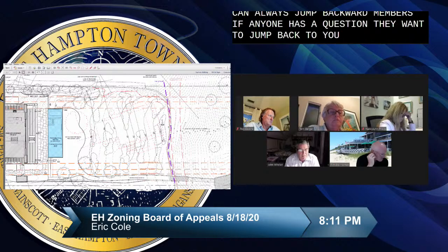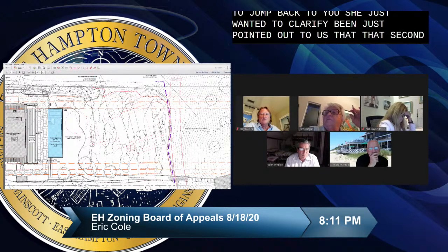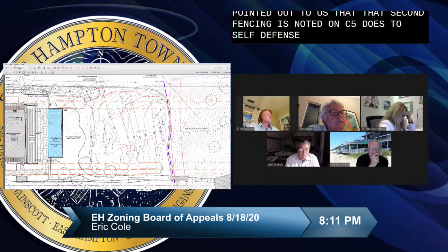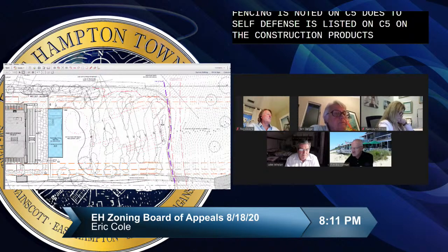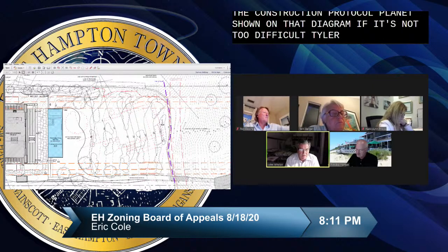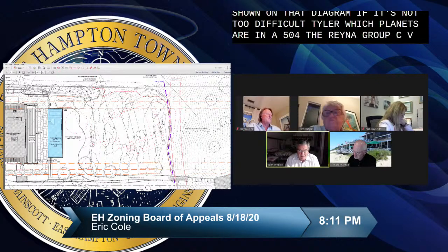I actually just wanted to clarify, Vin just pointed out to us that second fencing is noted on C5. The two-cell fence is listed on C5 on the construction protocol plan. It's shown on that diagram. Okay. I don't know if Tyler can bring that up for a second, if it's not too difficult. Which plan? I'm sorry. C5 from the Rainer Group, C5.